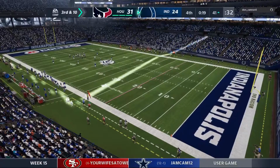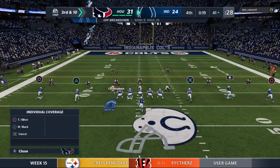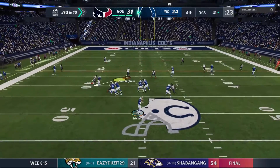After what they faced during this game where they've given up a ton of yards downfield, there has to be a measure of revenge right there for the secondary. They've been shredded throughout the game and finally forced an incompletion. Brissett.